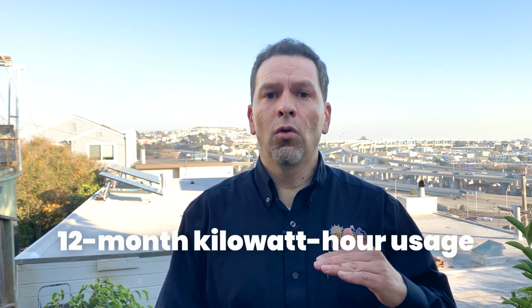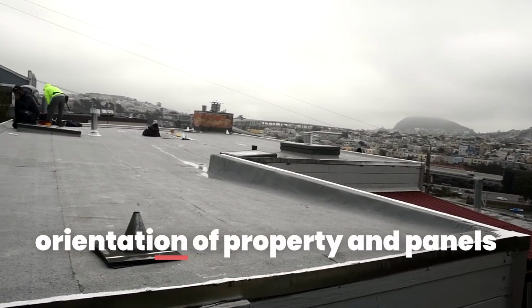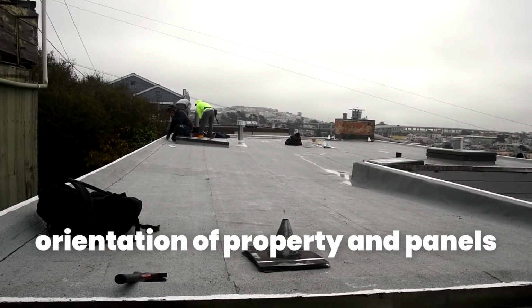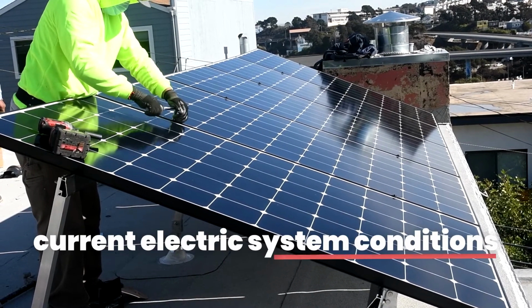Some basic things to consider in determining the size of your solar installation are your 12-month kilowatt electric usage, the orientation of your property or the orientation of the solar panels, and the current electric system conditions. Those 3 things will determine the size and any unknown, unforeseen costs involved.